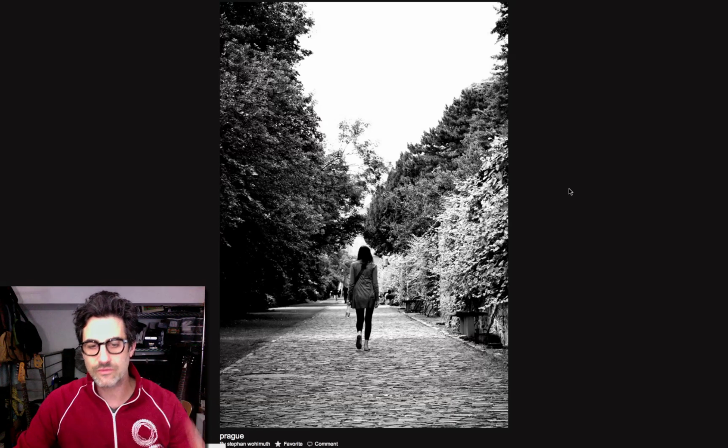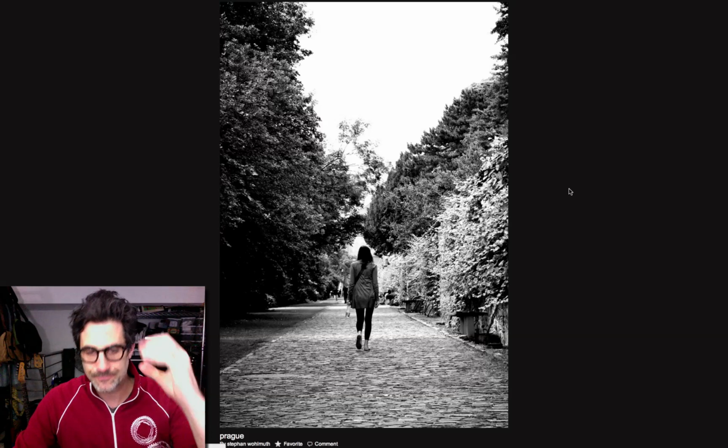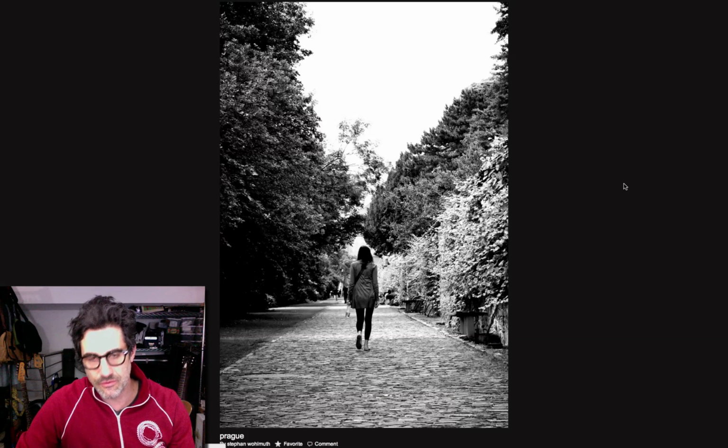I'd like to see this girl's face. I'd like to see her, so that I know that this is Prague. Otherwise, it's just kind of a photo of a girl walking away with really nice clarity. So again, that's how I feel about it.